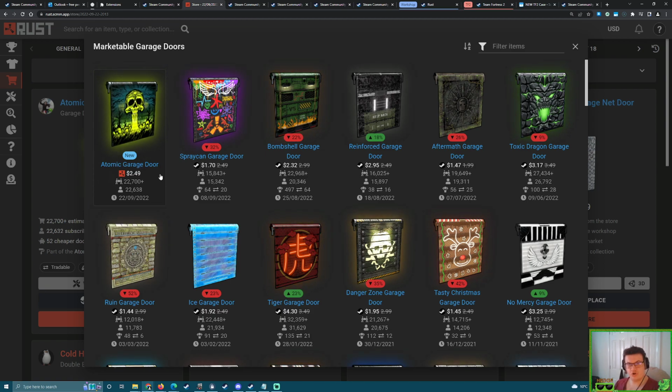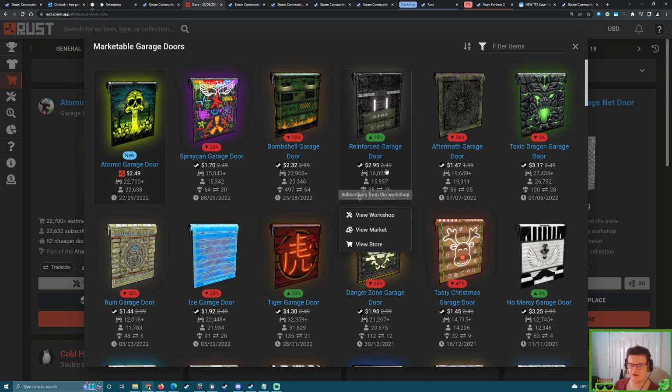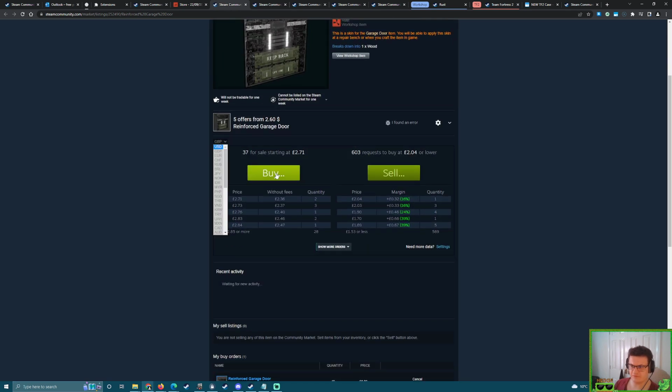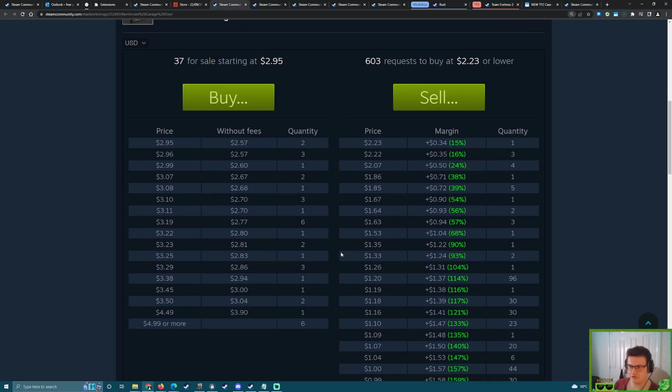And now I want to show you something in contrast to the bombshell garage door. What happens when there's just not that much quantity on the Steam market? So this is weird. Reinforced garage door. It sold 16,000, right? That's like regular amounts. That's fine. But how come there's hardly any quantity on the Steam market? There's only 37. And because there's hardly any quantity on the Steam market, it's now selling for around $3 a piece. It's looking very, very nice. It's in a very comfortable position.